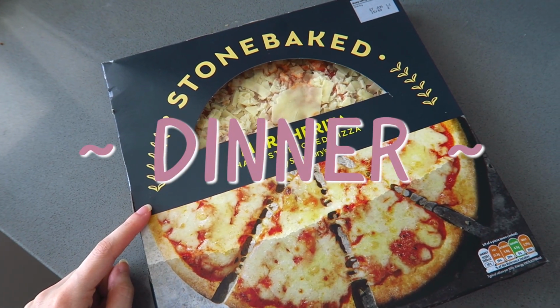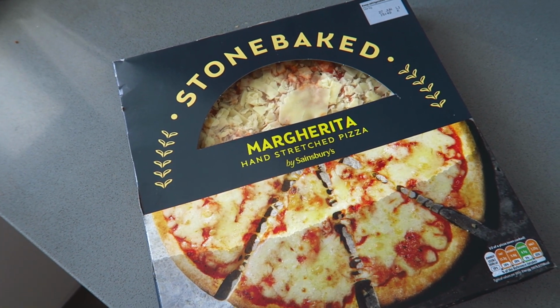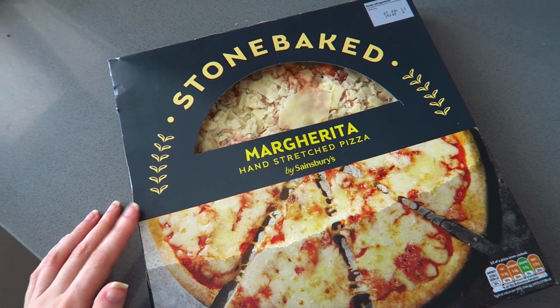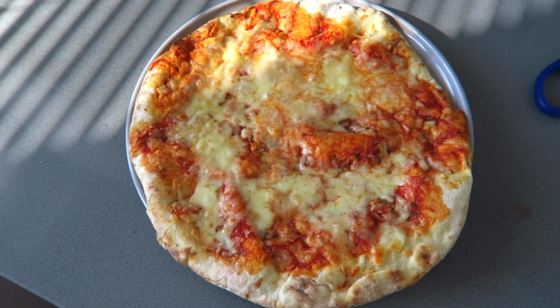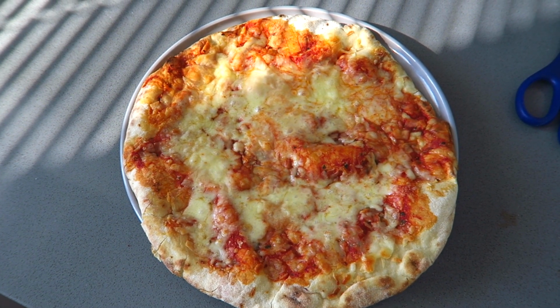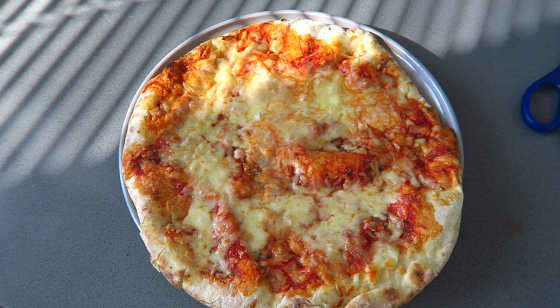So I'm gonna have this for dinner today. I had a salad for lunch, so I feel like I can go with pizza for dinner, and I'll show you in a second what it looks like once it's done. So here it is, just out of the oven. Now I'm just gonna cut it and then eat it, but I think it looks amazing. I'm so happy to eat this.